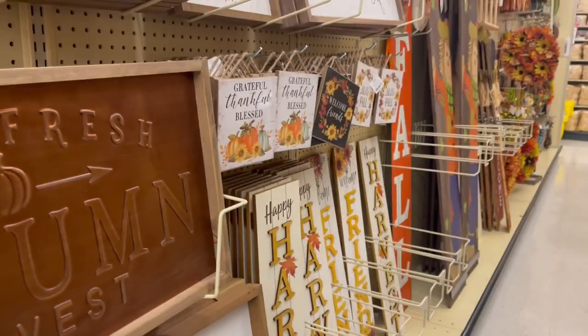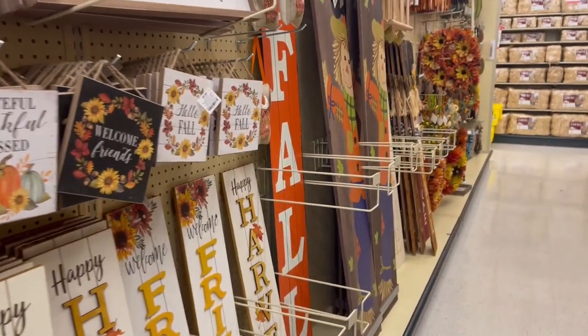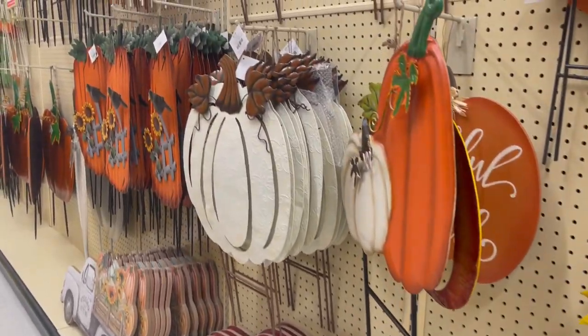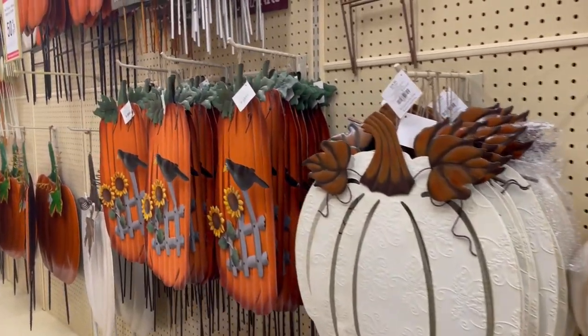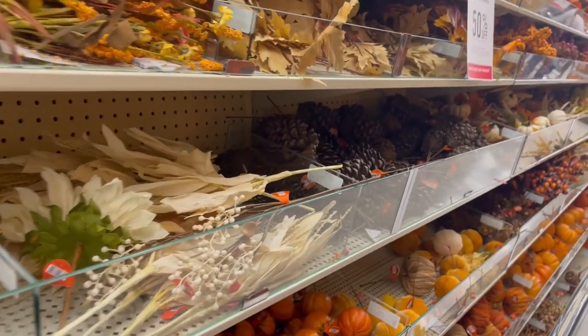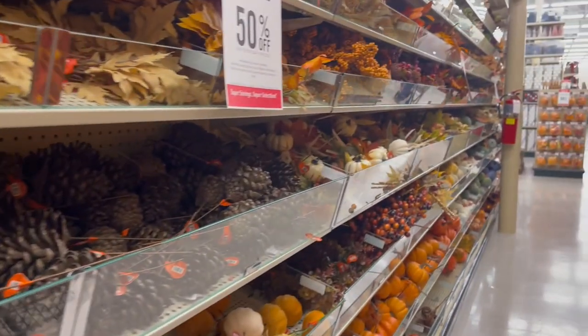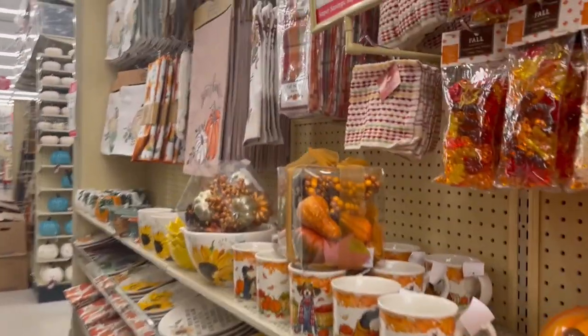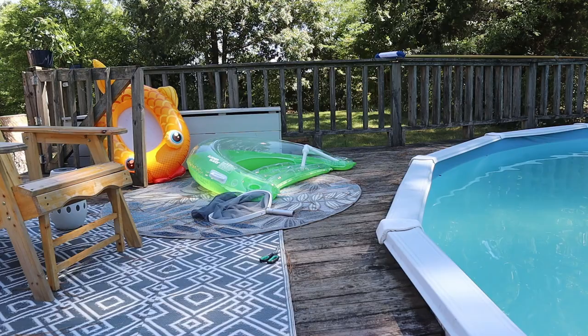And like I said, I wanted to pick up a few things for fall, so we are here in Hobby Lobby looking at all the beautiful things. I didn't really buy a lot of things. I did know I wanted some florals, but that was basically all that I got. I picked up a welcome rug, but other than that, I decided to just use what I have this year.